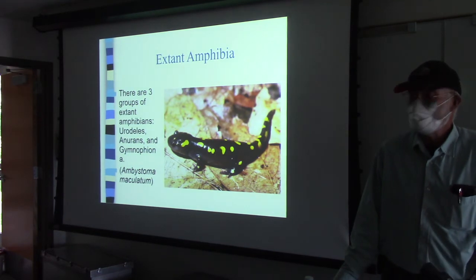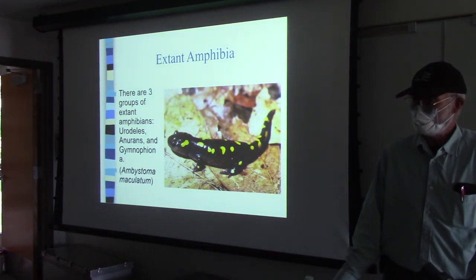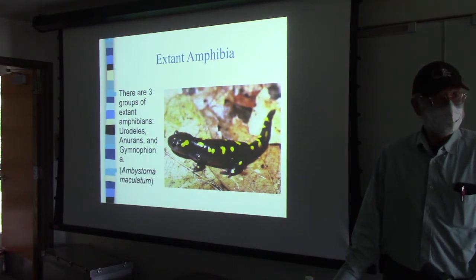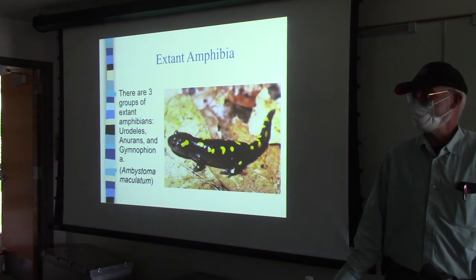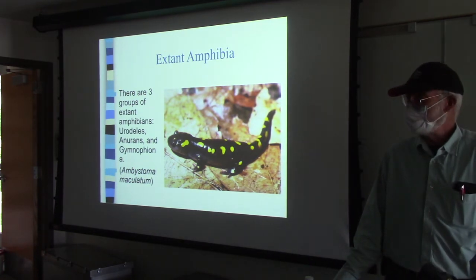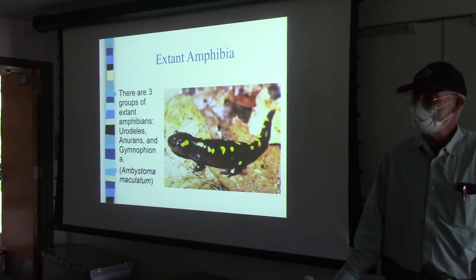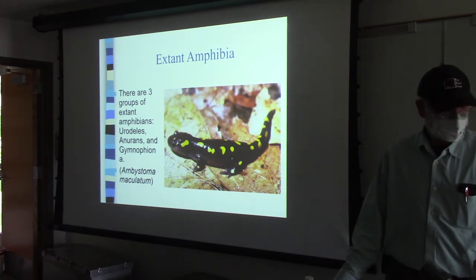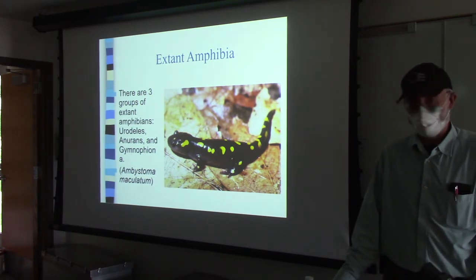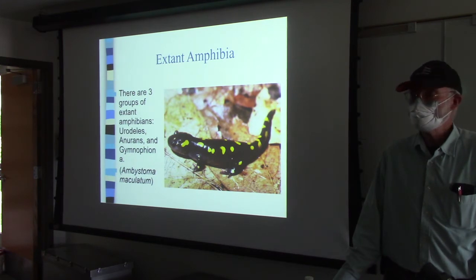And that first radiation of amphibians was large animals, okay? So they're huge. The other interesting thing about that first radiation of amphibians is that their heads were large. So the head oftentimes made up 25% or even a third of the total body length. Why do you think that is? Well, what is life all about? What's the purpose of life? Yeah, to do it again.